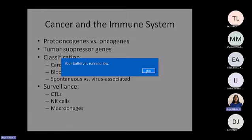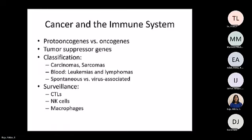One second here, let me realize that my chart got displaced.